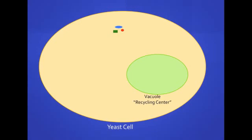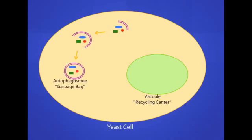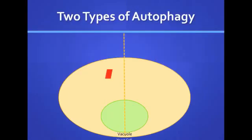In every yeast cell, there is the recycling center called a vacuole. The cell identifies the pieces to be recycled and wraps them up in a sort of garbage bag that we call an autophagosome. This autophagosome takes its cargo to the vacuole where it unloads the cargo and it is then broken down into its smallest pieces, and these pieces are then sent back out into the cell where they can be used to build new parts.